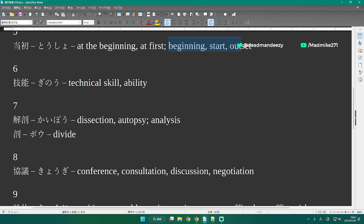Tosho. Tosho is the beginning or at the beginning. Tosho. Both a noun and an adverb. Tosho. At the beginning or the beginning.